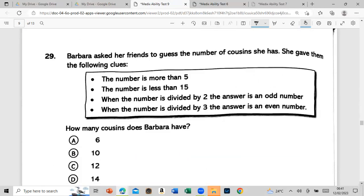29. Barbara asked her friends to guess the number of cousins she had. She gave them the following clues. The number is greater than 5. The number is less than 15. When the number is divided by 2, the answer is an odd number. When the number is divided by 3, the answer is an even number. Yeah, this one. So less than 15, basically all of them are eligible. More than 5, so all of them are eligible. Alright, we can just take it from here.